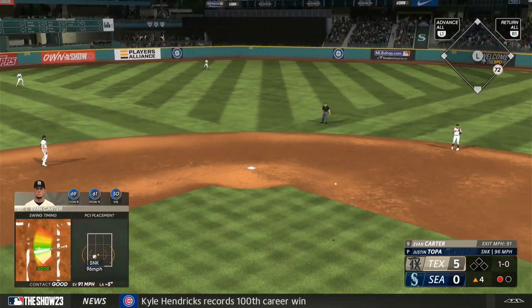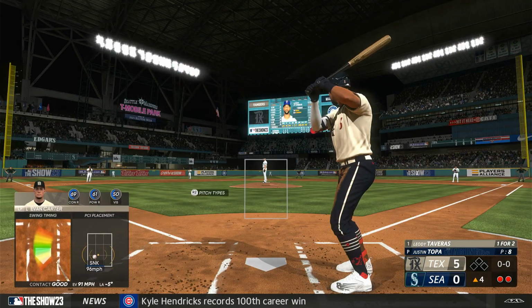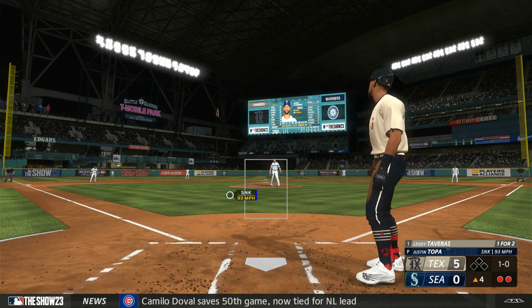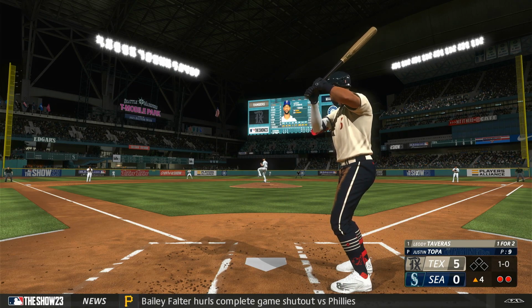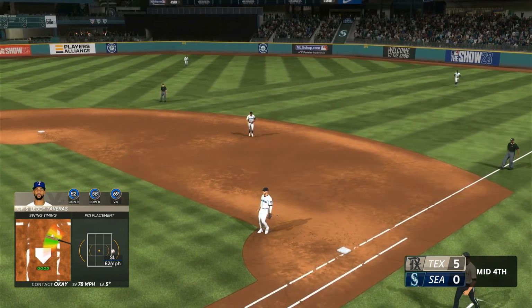Smash to the left side. Tosses to first. 2 up, 2 down. Back to the top of the lineup, Leody Taveras stepping in for the Rangers. Singled and scored back in the 1st. He's 1 for 2. Pitch misses outside, and that is ball 1. Hot shot to first base, and he snags it to end the inning.